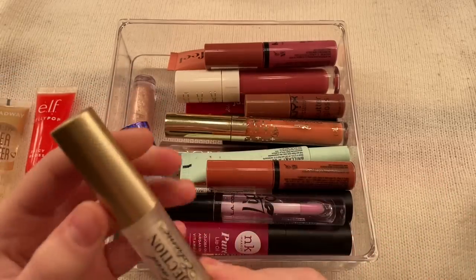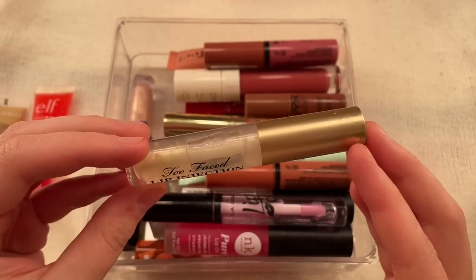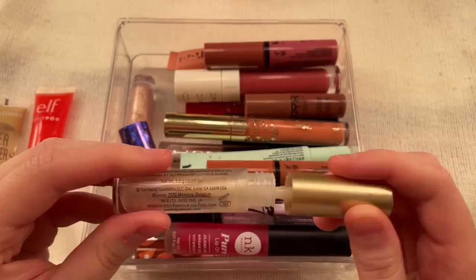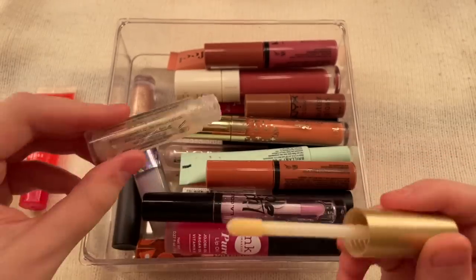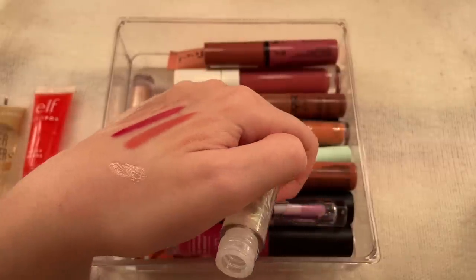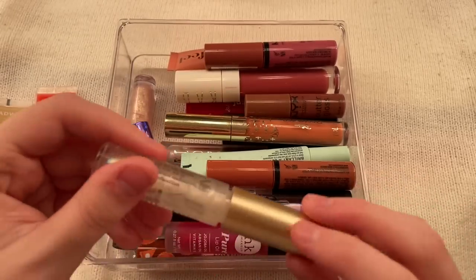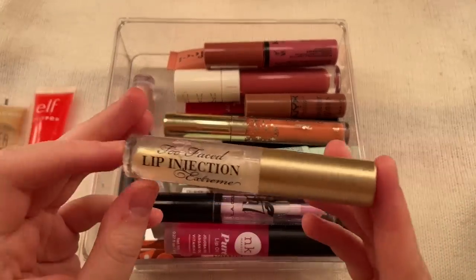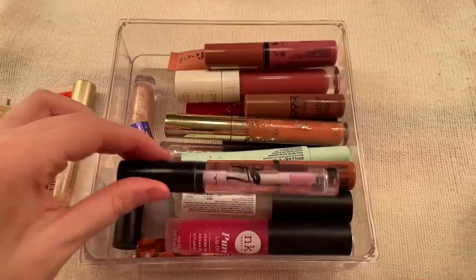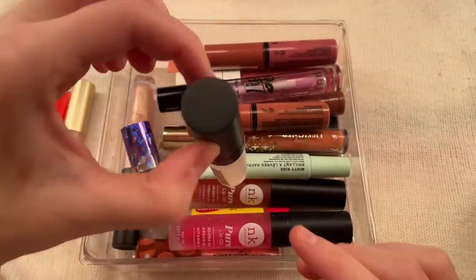Okay, so this was trending for quite a while, the Too Faced Lip Injection Lip Gloss, and this is the extreme one. So this one is spicy and it's a little bit glittery, I believe, but basically just a clear spicy lip gloss, so I'm not gonna do too much. And I don't love these because they just make my lips super red and look irritated and chapped. But I do have two more of those, so let's grab them.